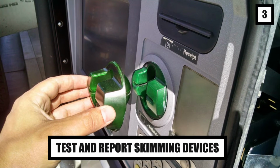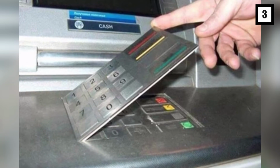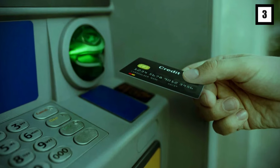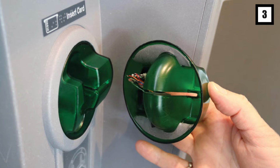Now let's continue. Number 3. Test and report skimming devices. Skimming devices are much like the Lebanese loop, but there are certain differences. It uses an external device that reads the card information if it's swiped through, so it can be easy to spot such fraud in the first place.